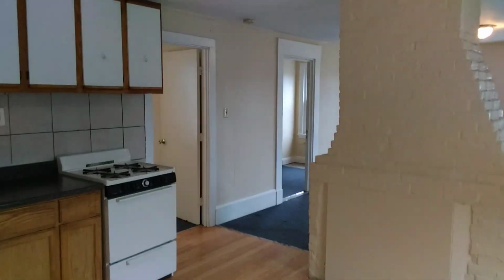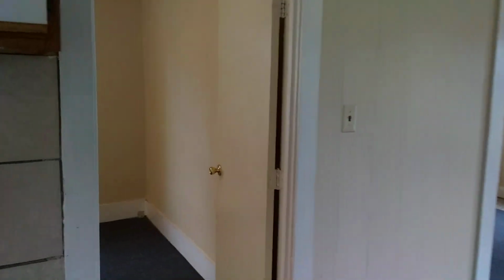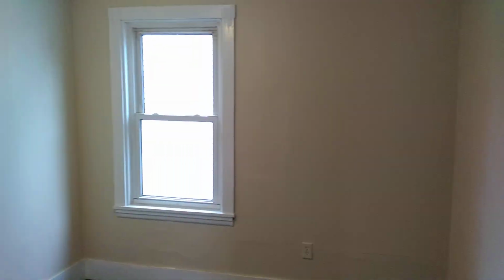Moving back out, we're going to take a look at the second bedroom. Again, all of the bedrooms have their own closets, as you can see here. Again, a small little room, ideal for a kid's room, office, or extra storage.